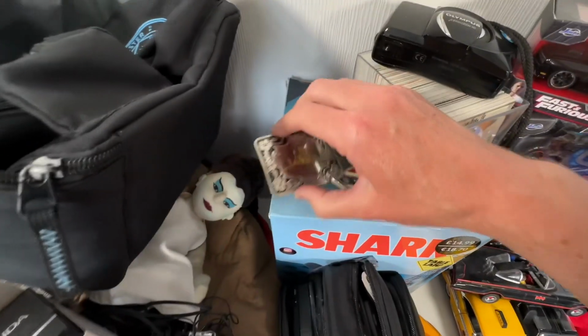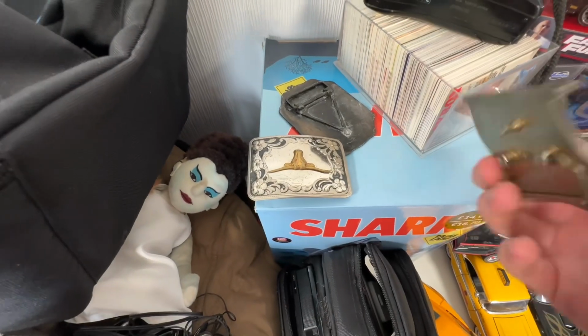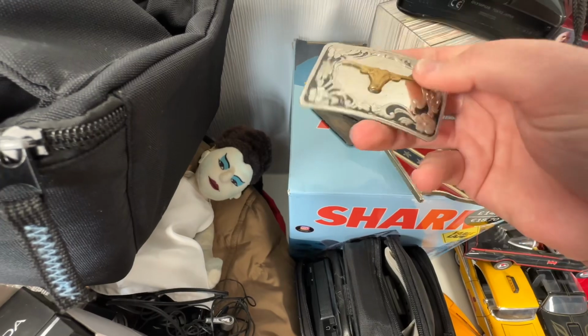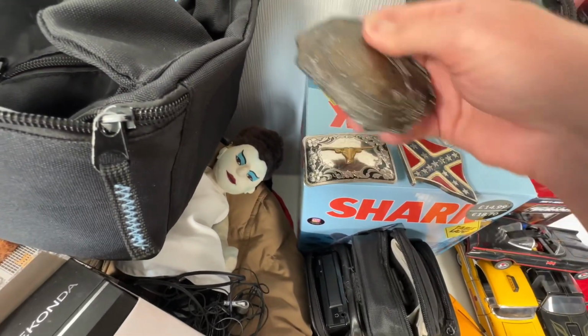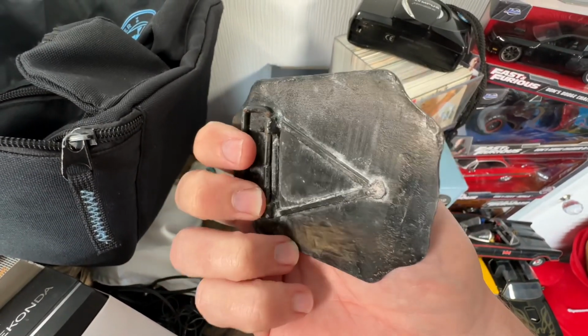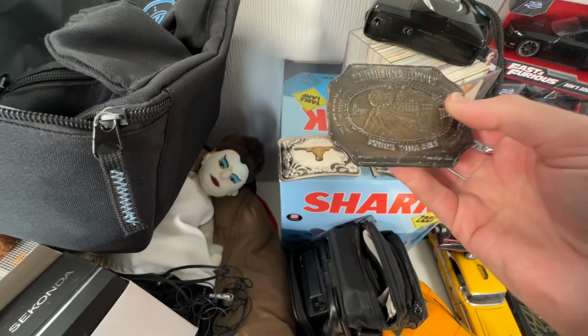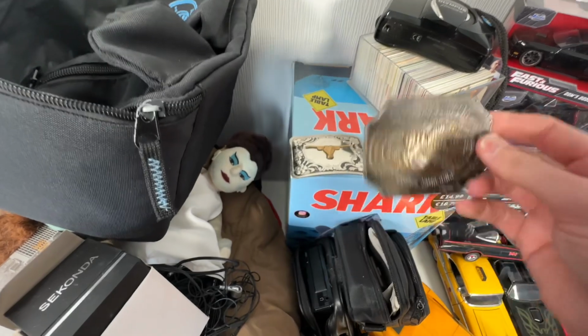3 belt buckles. Now, the guy did me a deal on these. I bought quite a bit off his stall, so I'll show you some more off his stall in a minute. I do like picking up belt buckles. He did me a deal because this one's really broken, and I don't know if I'll be able to get anything for this. It's missing the little spiky bit there. I don't know what you call that. Well, that's a Southern Comfort. I can give that a wipe up.